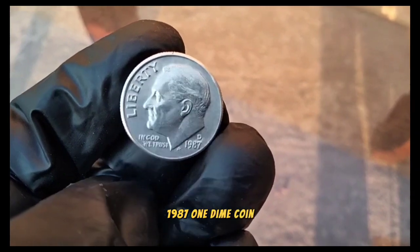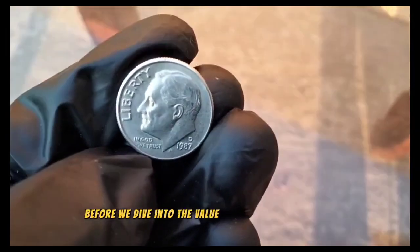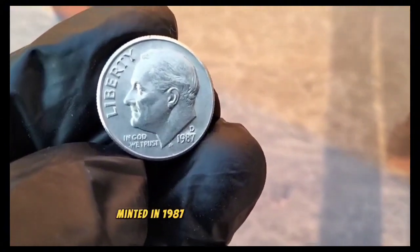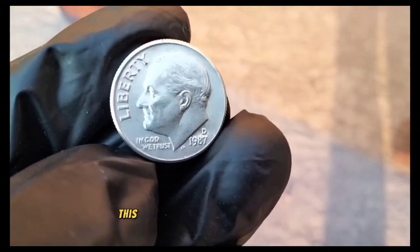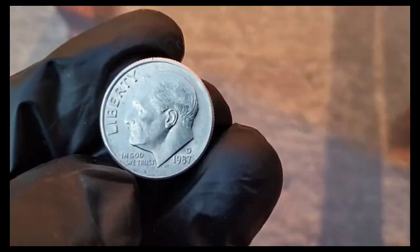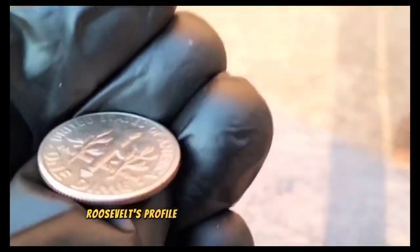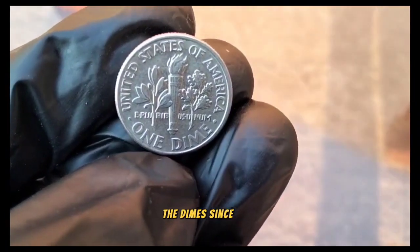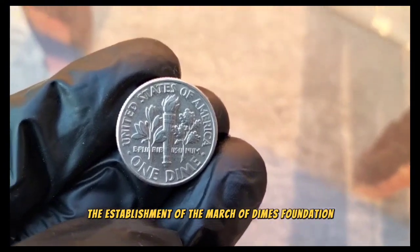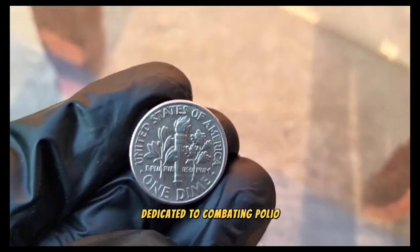1987 one dime coin. Before we dive into the value and history of this dime, let's take a closer look at its design. Minted in 1987 by the United States Mint, this dime features President Franklin D. Roosevelt on the obverse side. Roosevelt's profile has been a consistent feature on the dime since 1946, paying tribute to his efforts in the establishment of the March of Dimes Foundation dedicated to combating polio.